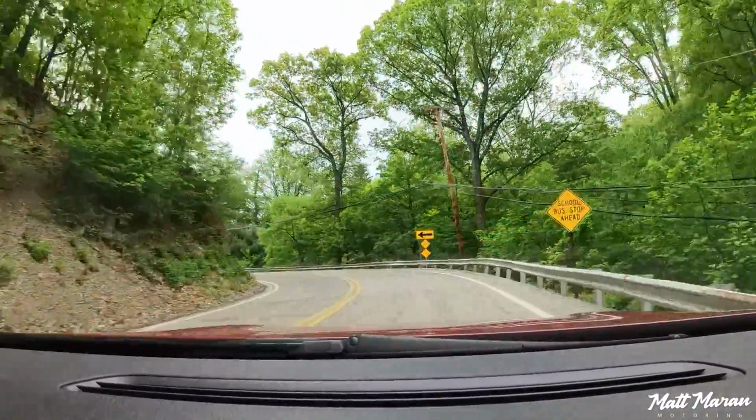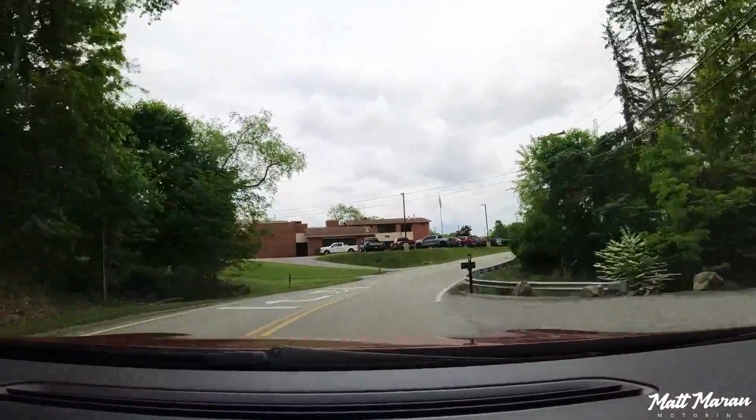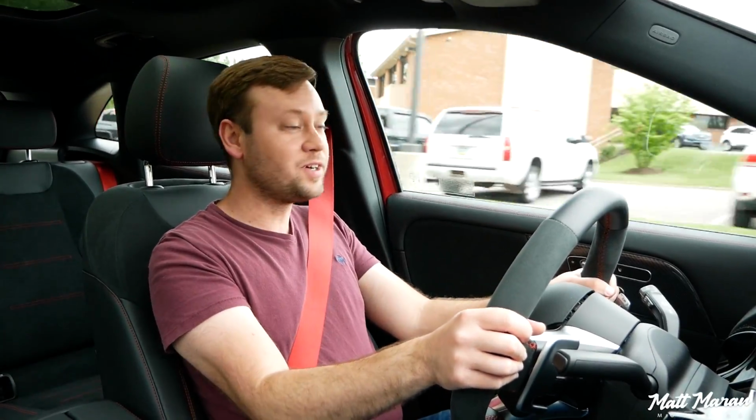You can start getting on the throttle nice and early, and you can just feel all the technology just kind of working it all out perfectly and just pulling you through, and it feels really, really good on a back road.